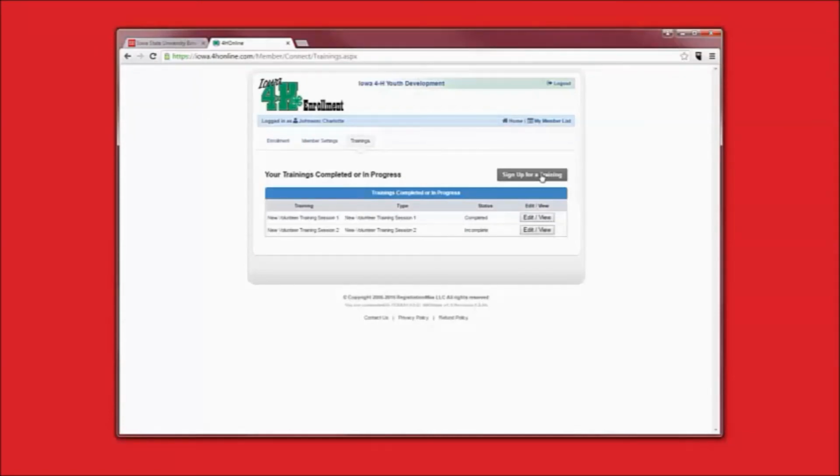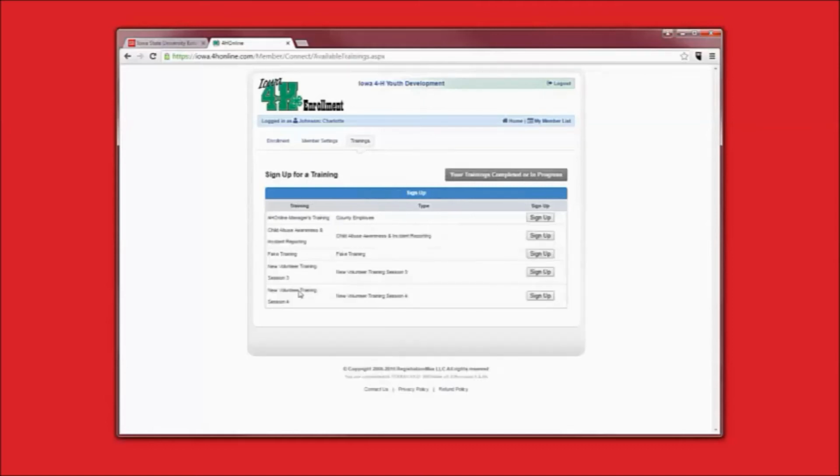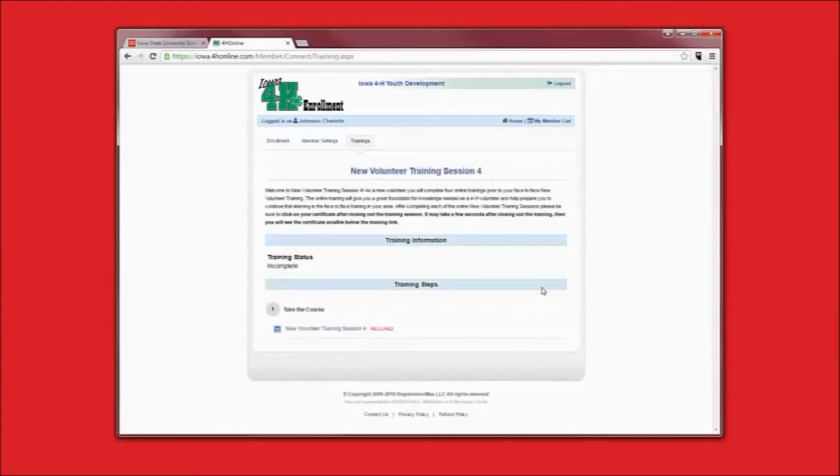So Charlotte wants to take a look at a different training. Maybe she doesn't want to quite finish that one, so it says it's incomplete. It won't allow her to be completed or get her certificate till she has finished it. So she's going to go up here, and she wants to take a look at new volunteer training session 4, which is our risk management training. So she's going to click sign up. And again, she's going to go ahead and be able to start that session.